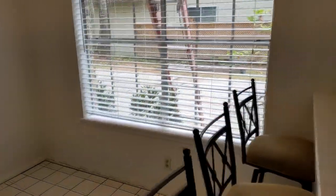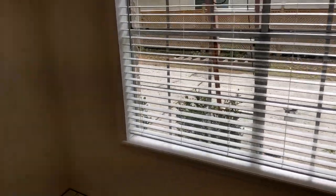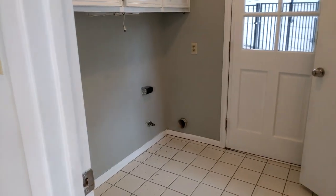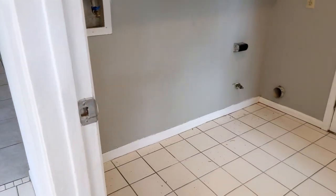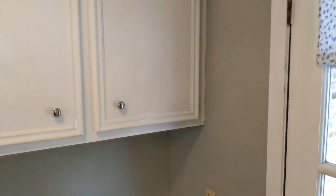So you can see there's a nice view out the window, less the ladder. They're painting the outside of the home as we speak. Utility room, pretty standard. Looks like they do have gas and electric connections. Cabinets. A lot of paint work is going to be involved in this house.